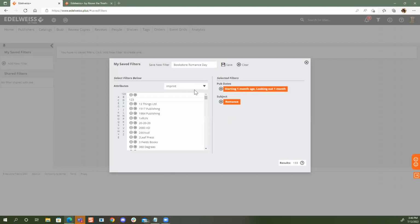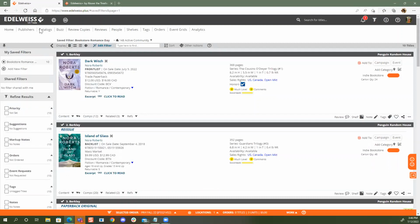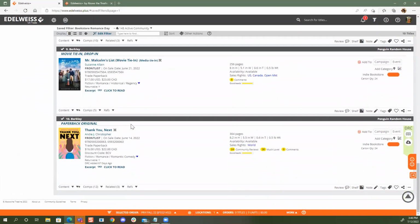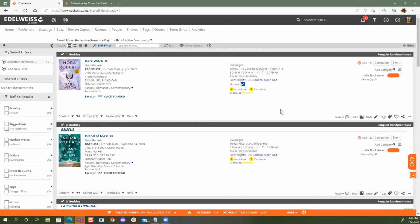But you can also add a specific imprint. So for example, I know that Penguin Random House works with lots of publishers. So I'm going to add Berkeley. You click save, and I have a list of forthcoming Berkeley titles that I can quickly add to my order and ensure that they're here in time for us to make sure that our romance section is nice and full of romance titles.